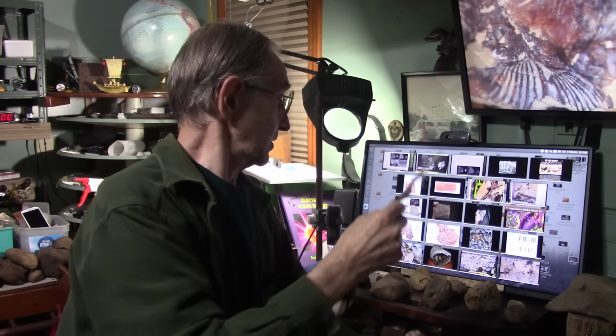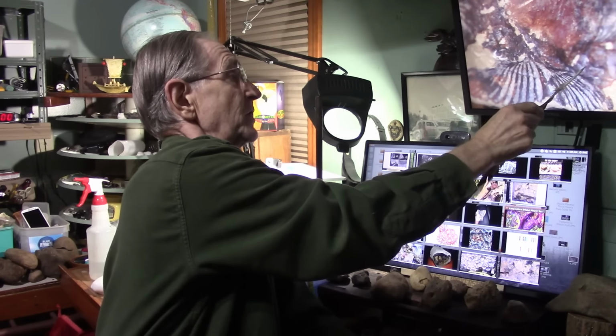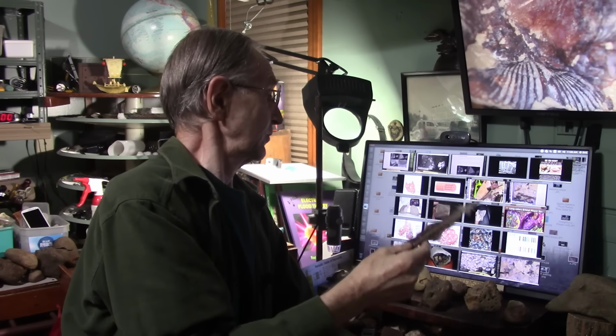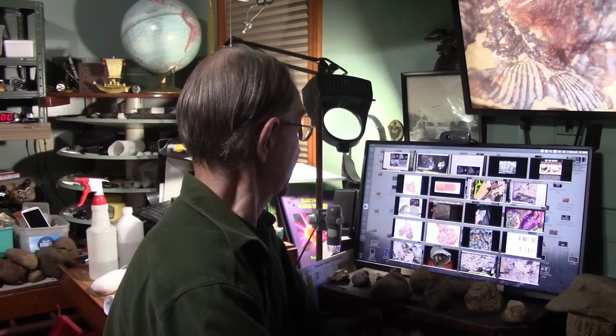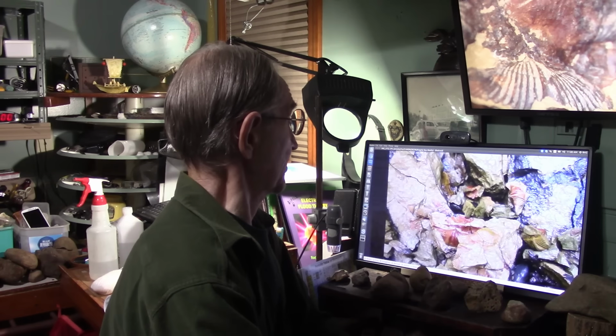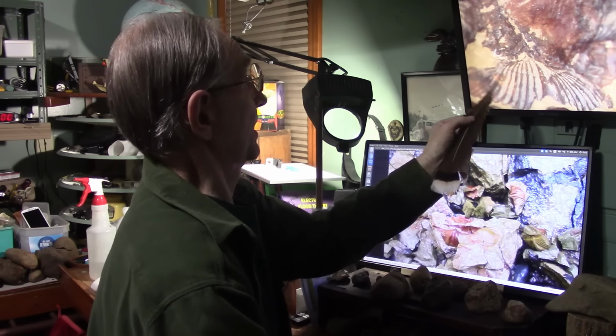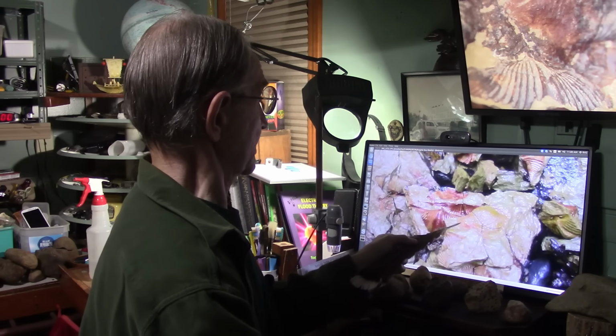Okay, my friends, today I promise I will show you the microscope shots of this lung transpiring, which was thought to be some kind of a clamshell. I have it in a microscope here, and I'll show you what these things really are.